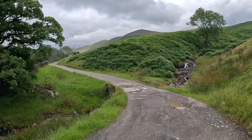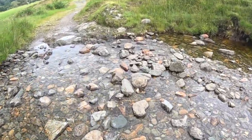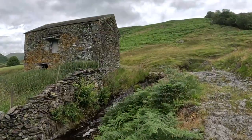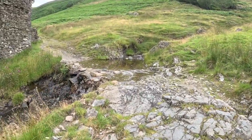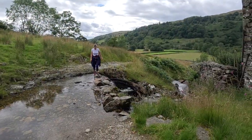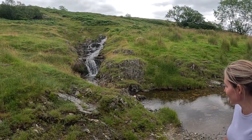A little way along this quite flat road, you can see it's just gently going along. Gets the waterfall there and the bridge. Another little stream to get over. Oh, a few little rocks there. Another one. Tricky one. Look at that though.